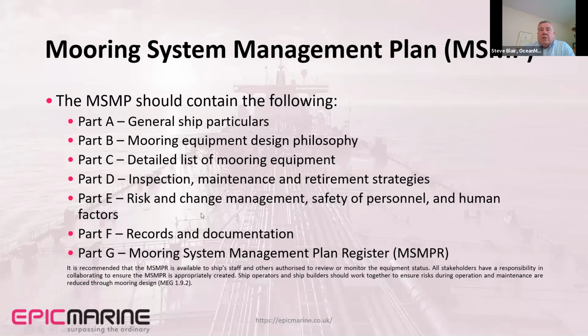records and documentation. Now, this is one of the main benefits of what we at OceanManager have done: allowing you to keep all the records and documentation required by MEG4 and required by your mooring system management plan in one place, rather than have different files and different locations around the vessel. And it's also easy to share information between the ship and the shore, rather than having to send documentation back and forth.